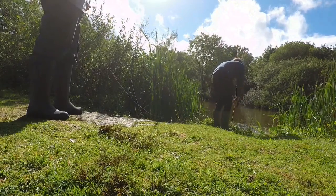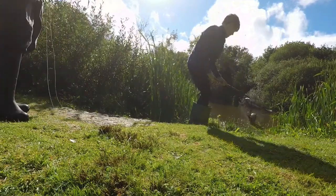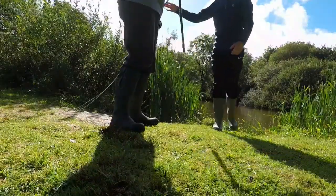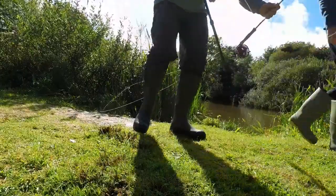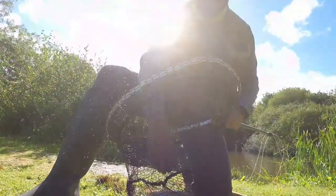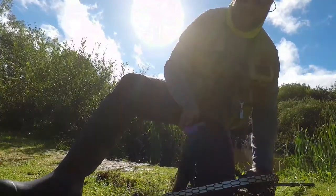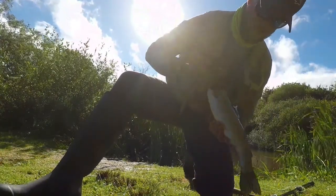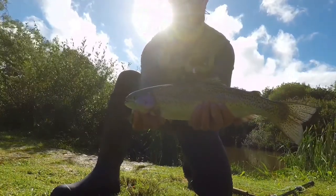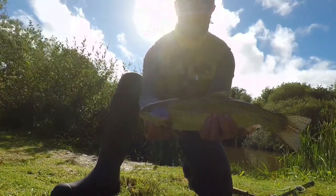Done, son. Right guys, there we go, there's just the scourge himself. There we are, a lovely little beautifully marked rainbow trout. I'm going to dispatch this fish and take it home and do a catch and cook. Thanks guys, tight lines.